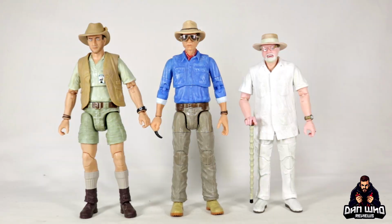Here we have Alan Grant compared to Robert Muldoon, who I've just reviewed on the channel, and of course, John Hammond as well. And I've also reviewed him, so make sure you check out the playlist if you are curious of getting a better look at some of these other figures in the Amber Collection. Definitely recommend it, but yeah, they're looking great.